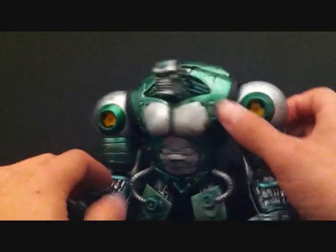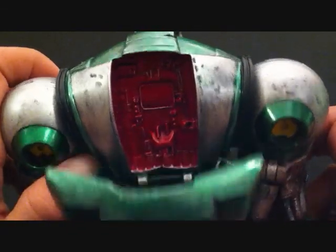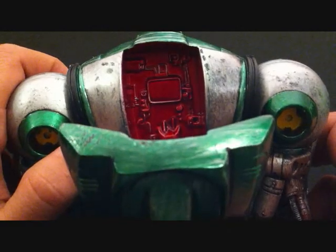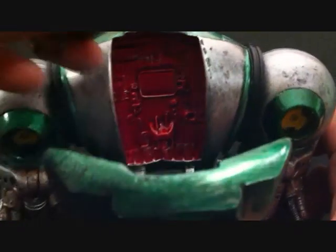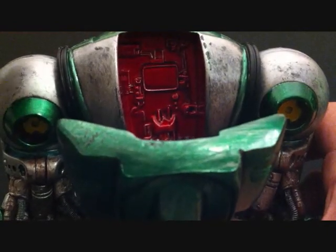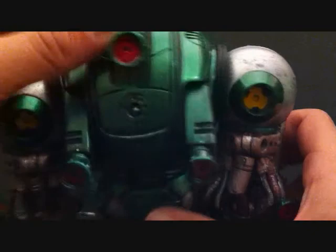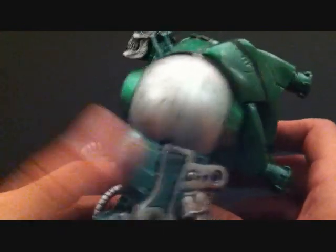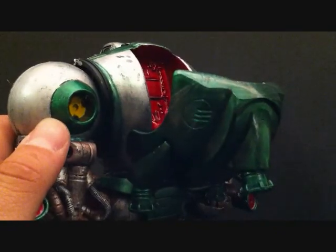But Mecha Hulk does have a compartment back here that opens up, and you can see the detail in there. The detailing on this figure is just really, really nice. But he doesn't really stay in there too well. I don't even know why you would want to display him in here anyways. You can, but I would display him either right next to Mecha Hulk or in his hands.